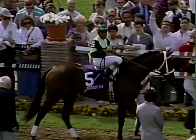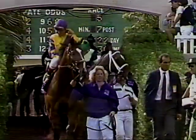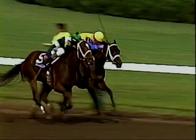In the juvenile fillies, Stella Madrid, number 5, was favored over number 4, Go For Wand, having beaten her rival by a half length in their only meeting. And Dance Colony is charging on the outside as they come to the top of the stretch. And here comes Stella Madrid, forging to the front on the outside. Set down for the drive, and Stella Madrid takes the lead. Special happening, a leg weary second.